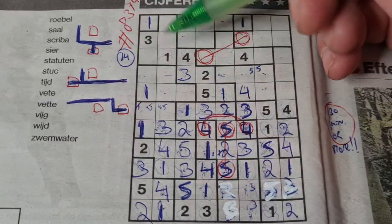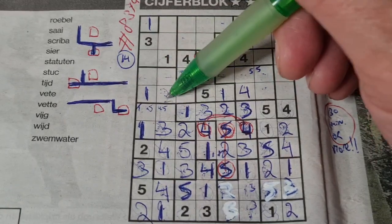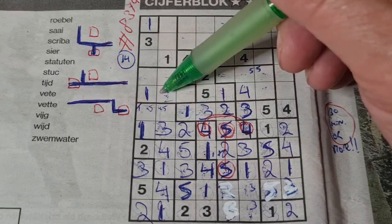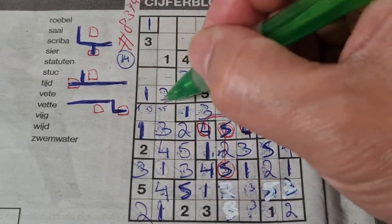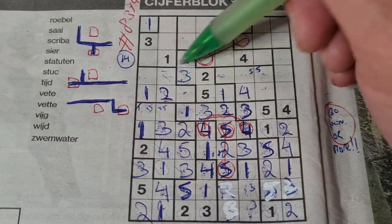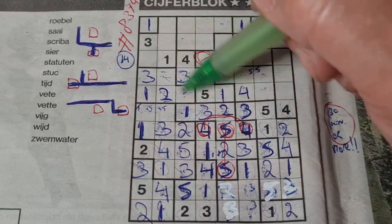Okay. I think this box should be a 2. Because it can be 1. Should be a 2. Can be 3. Can it be a 4 or a 5? We have a double 4 there. Double 5 there. Yeah. Okay. These 2 boxes can be 3. So 1 box left for the 3 in this area. Should be there.